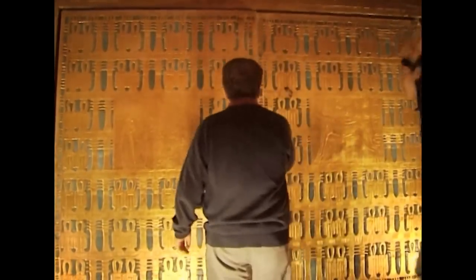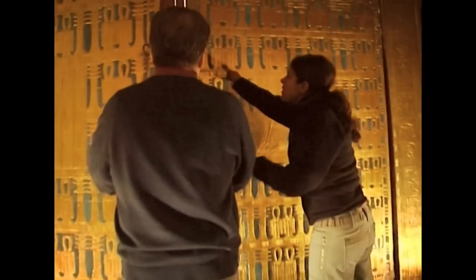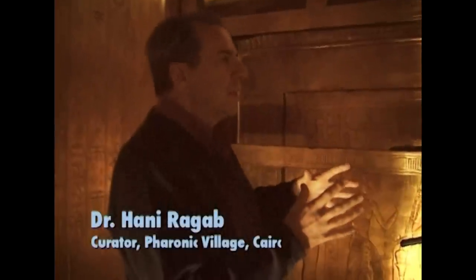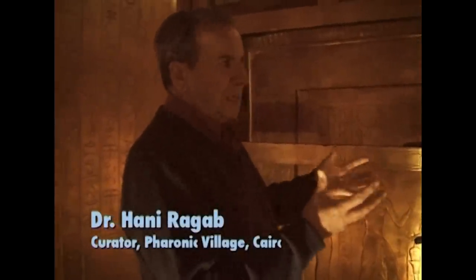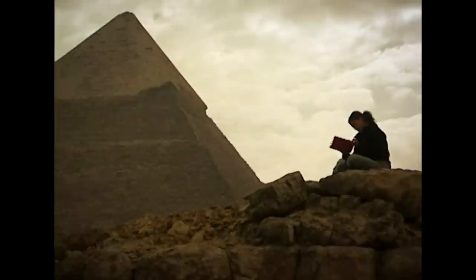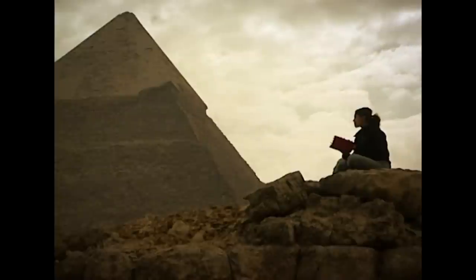Dr. Hani Ragab is the curator of the Pharaonic Museum in Cairo and an expert on the Tutankhamun treasures. The Ark of the Covenant was very much an ancient Egyptian artistic piece, description-wise. And then the second thing is the Ten Commandments, which are believed to be the first law given to man. Seven of those Ten Commandments are in the Book of the Dead that existed long before the Jews came to Egypt. It seems possible that whoever wrote the description of the Ark in the Bible must have known about the ceremonial boxes and funeral rituals of ancient Egypt.